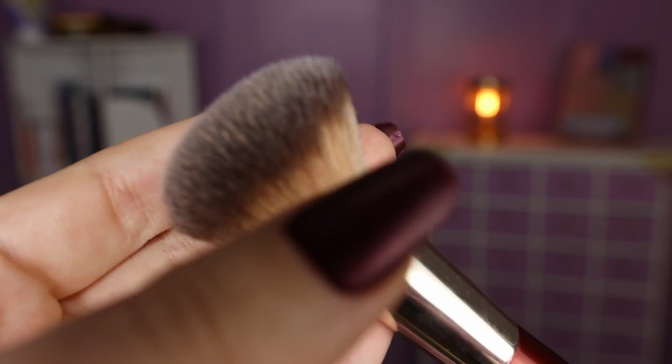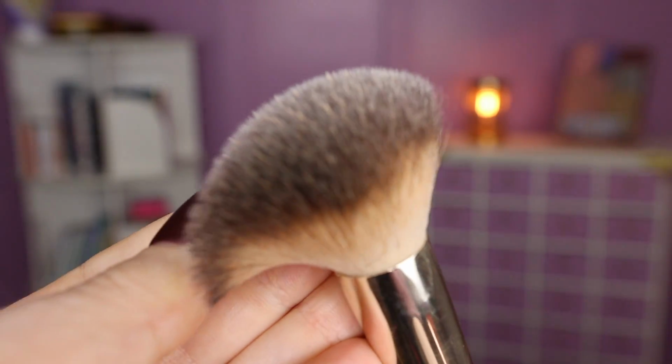I also really like using the BK Beauty 106, which is a little bit fluffier. It's not as dense as the Tarte, but it does a really great job at blending everything in, and I just feel like it creates a really seamless finish.